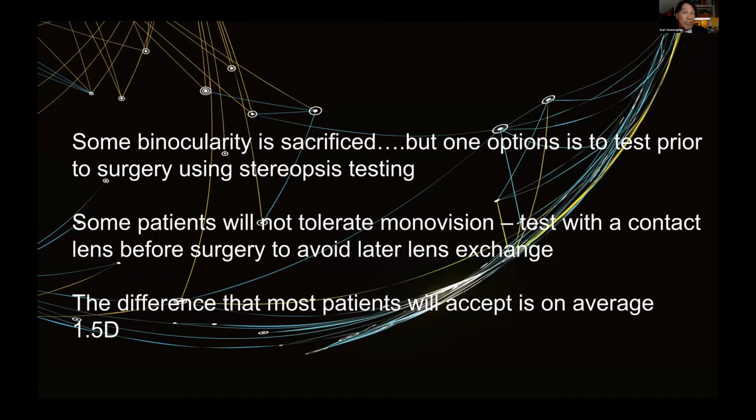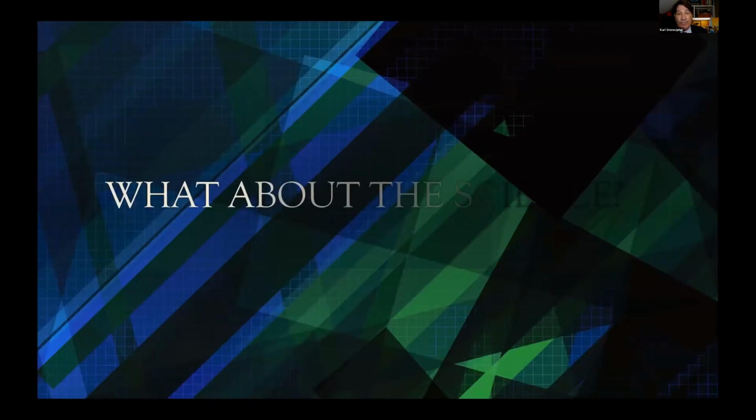But there are certain people that just can't tolerate Monovision. If you're a 4 or less handicap on the golf course, I doubt you're going to tolerate that. If you're a 5.0 tennis player, I doubt you're going to tolerate that. On average, it's about 1.5 diopters that patients will accept, and we've got data to support that, which I'm going to show you in a minute.